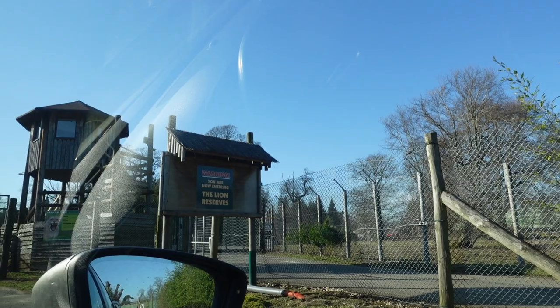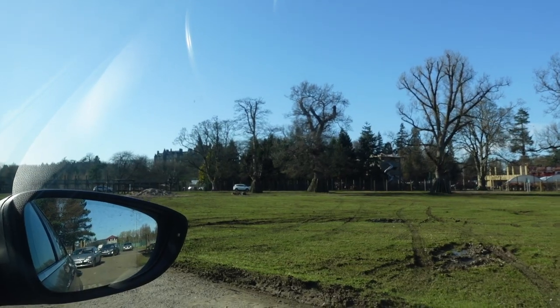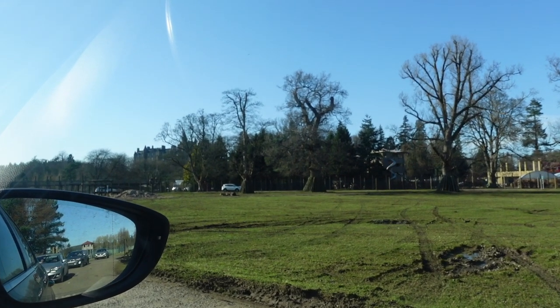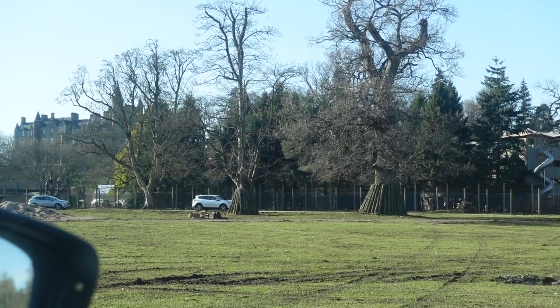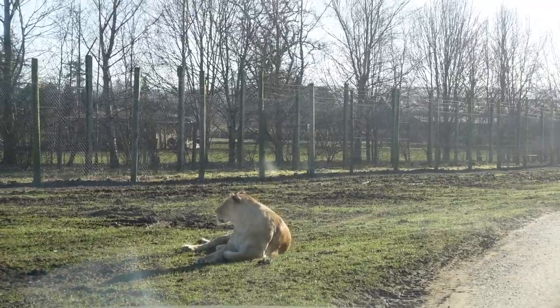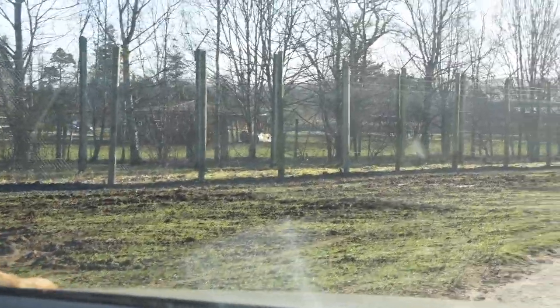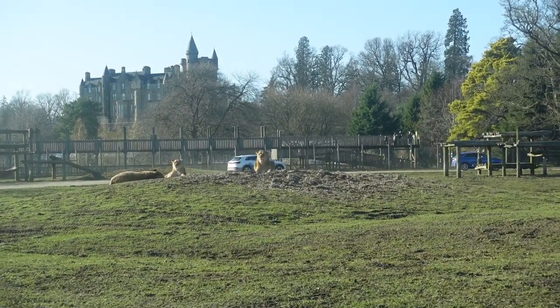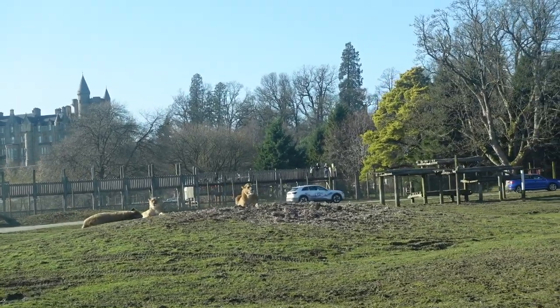Just about to enter the lion reserve now. You can see the watchtower up there, watching all the lions, just to make sure they're all behaving. Is one of the lions having their dinner? Here's one right next to me, right in front of us, being very shy, or very tired. There's a whole load of them, sitting on top of this mound.